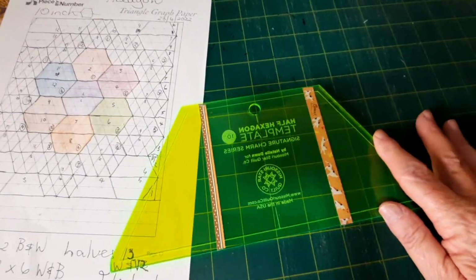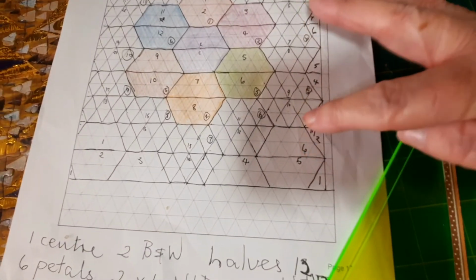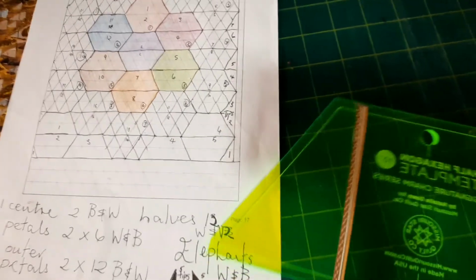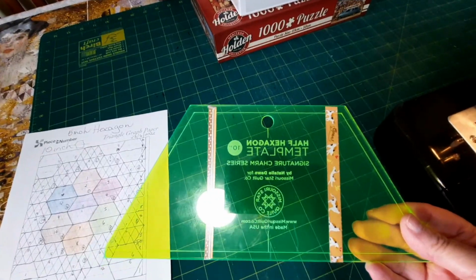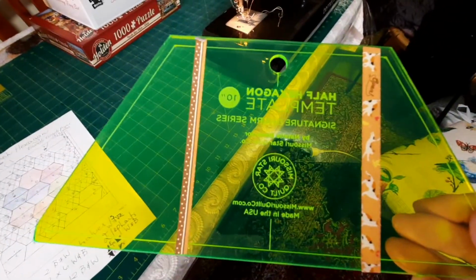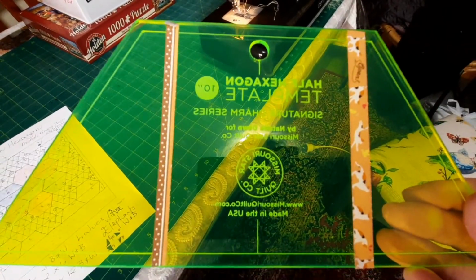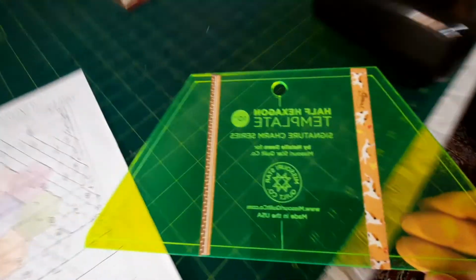Just one more thing to mention with the hexagon template. I do need the quarter, these pieces here, to fill in to make a straight edge. And so on the template, oh, there's a glare. On the template, we've marked the right size for that piece with the seam allowance included. So to there, with that much seam allowance, that's just for cutting.